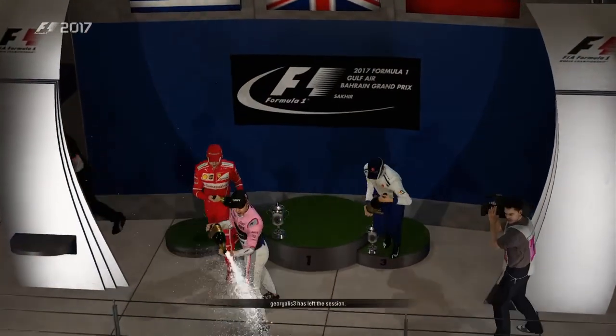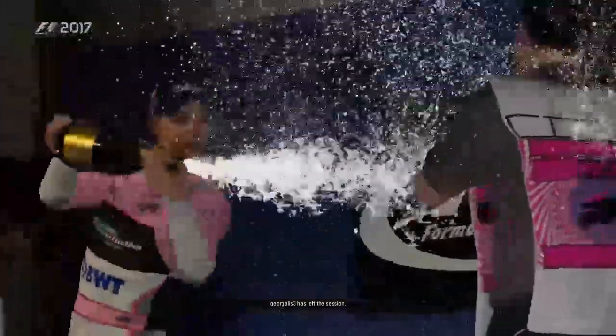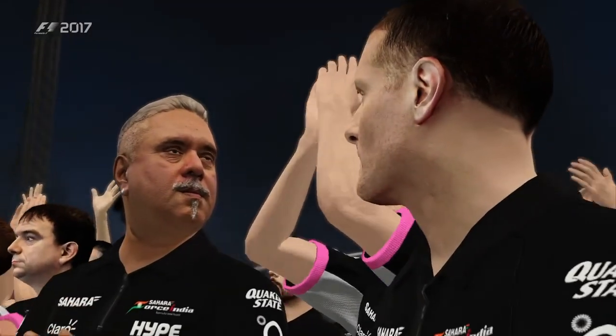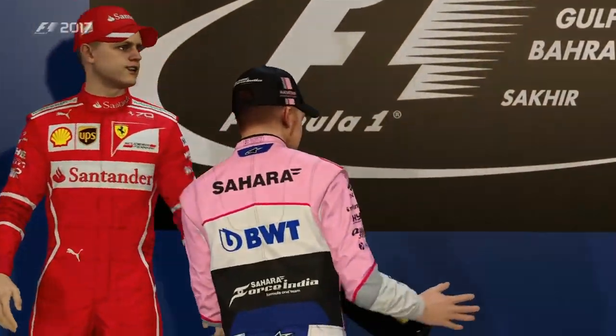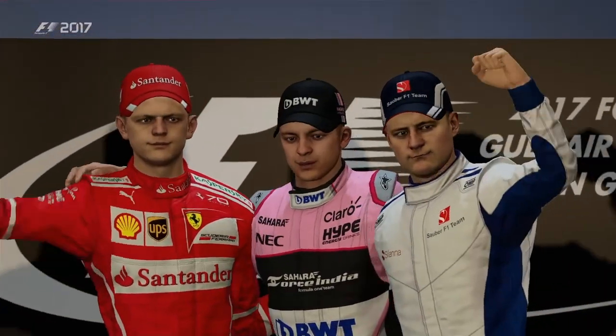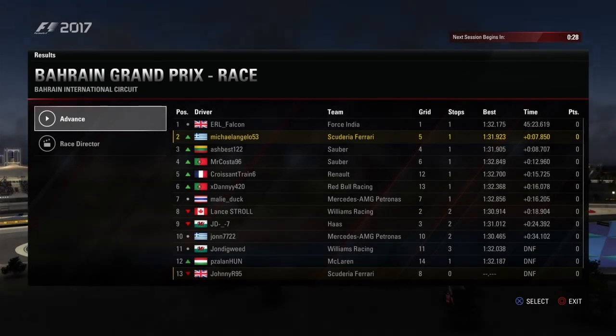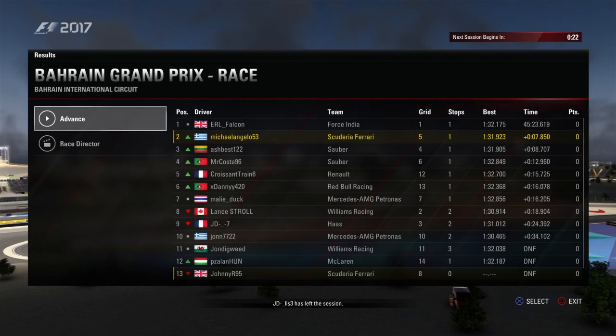25 points for him, and he is now 3 points behind us in the championship, so very tight up the front. And Force India team very happy there. And we're going to see the final classification in some moments' time. Falcon is going to win. We're going to take 18 points, and Ashbest in third. We can see Mali and John Digweed with the penalty, so fairly clean up the top.